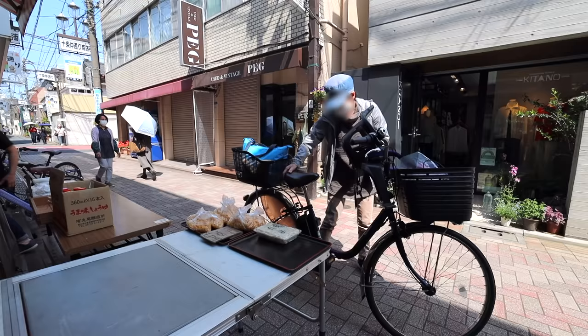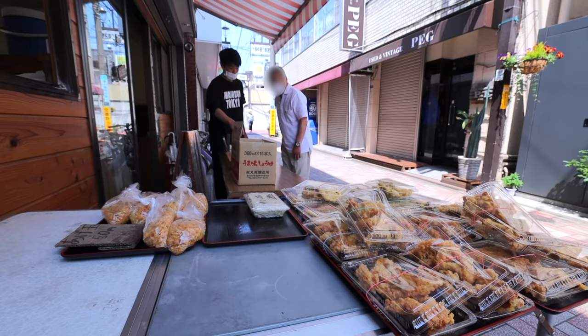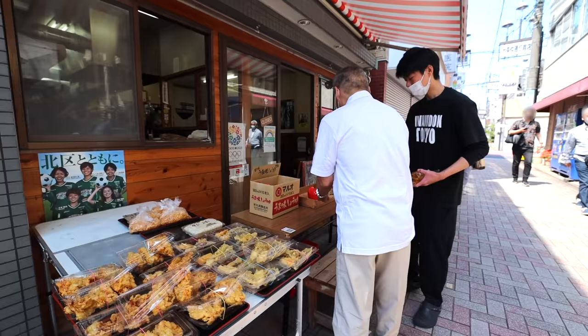Wow, the store isn't open yet, but there's already customers buying their tempura takeouts. I guess the regulars know when to buy their freshly fried tempura.